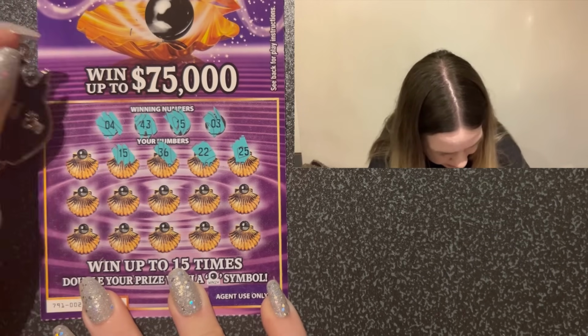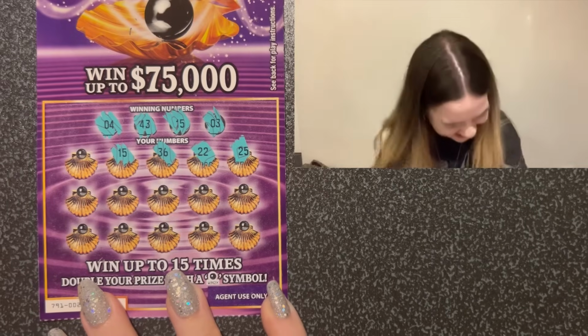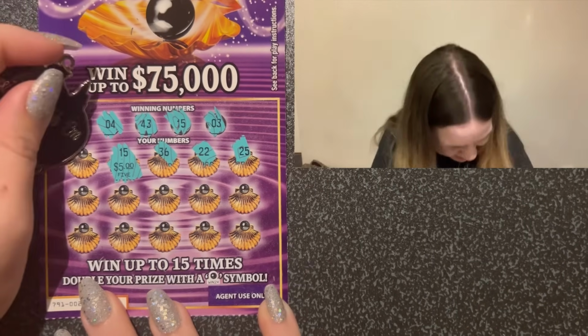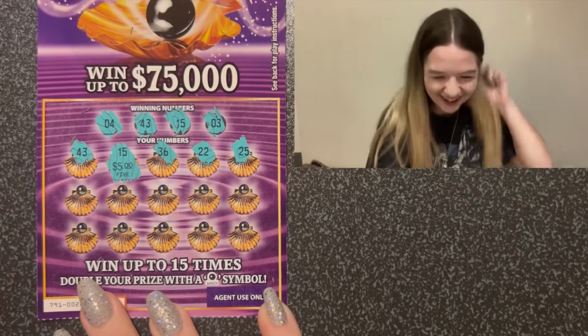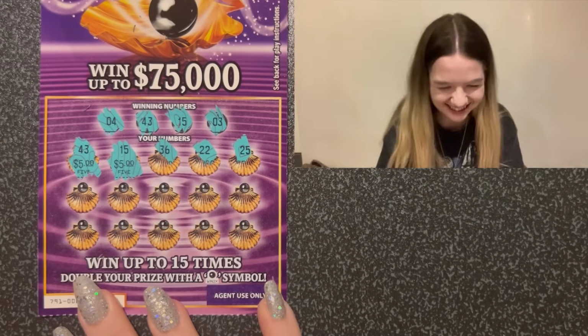No 20s, no 30s. Oh, yes! Yes! There is a 15, though. Nice! For $5. Awesome. We will take money back. Thank you very much. Not only will we take money back, we'll take the extra for another 5. Beautiful. $10 right there.